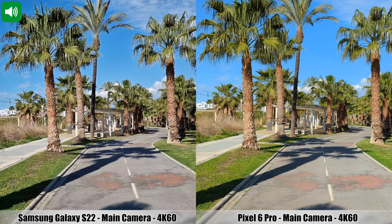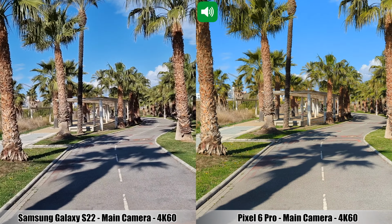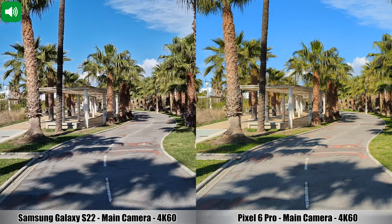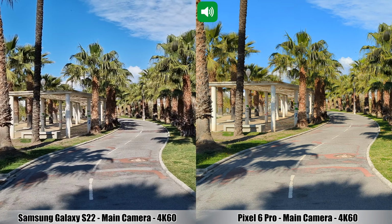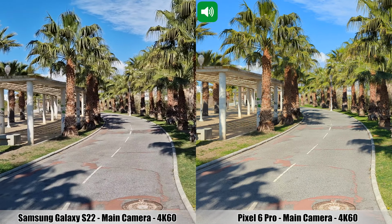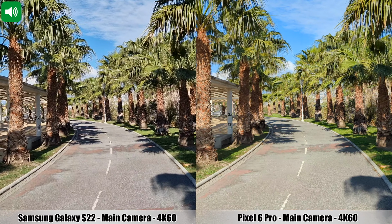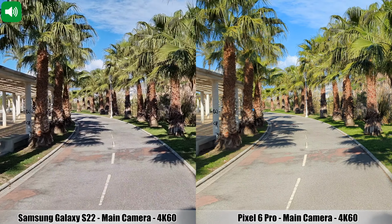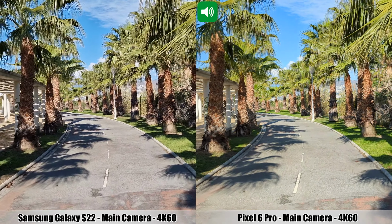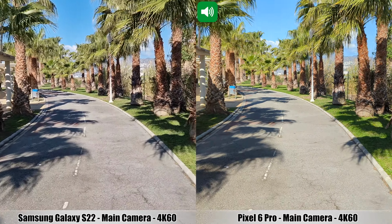Next, we are moving on to a quick recording done with the main cameras on the back of the S22 and of course the Pixel 6 Pro. For this recording I'm doing 4K at 60 frames per second. This is the maximum recording resolution available on the Pixel 6 Pro. With the Galaxy S22 you could also do 8K at 24 frames per second. At 4K at 60 frames per second both devices have image stabilization, and as you can see for yourself, I am walking now and I'm also trying to keep the phones as steady as possible. We're gonna start running just so you can see how that stabilization works.